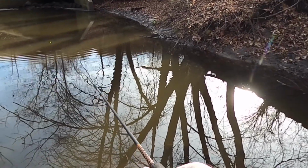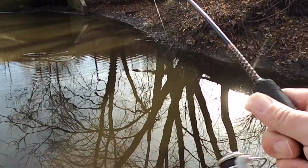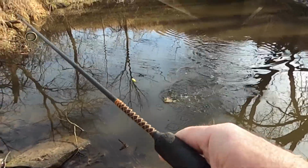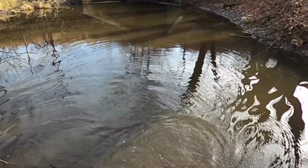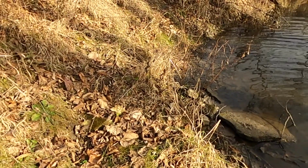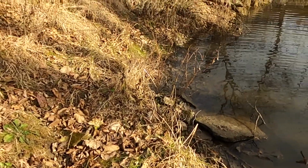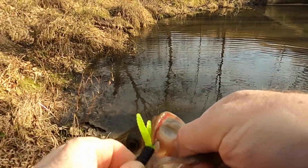Oh, that was a hit. Got him. I got a fish. There's no way. What do I got? Look at that. I got a bass. No stinking way. Oh my goodness. Come here. Oh, do I have my camera on? Yes. No. Okay. All right.